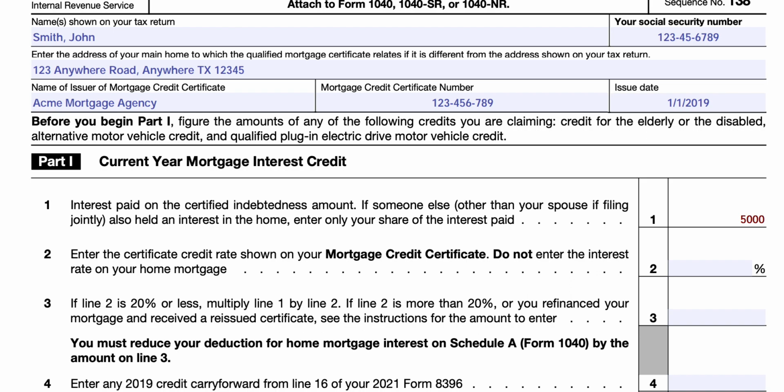And if you had an interest in this home with someone else other than your married partner under a joint tax return, then you would only enter your prorated share. So if someone is paying this loan in conjunction with their parents, starting them on as a first-time home buyer, you would only enter the amount that you personally paid.